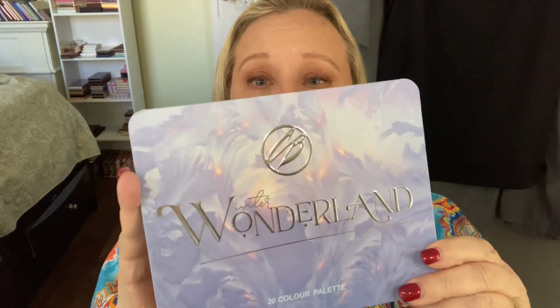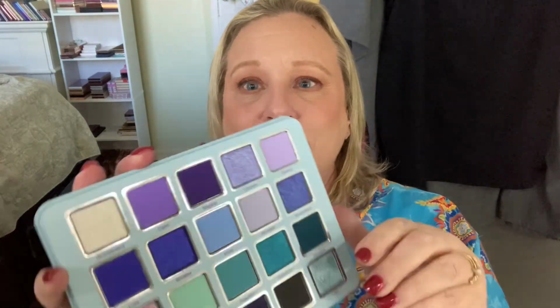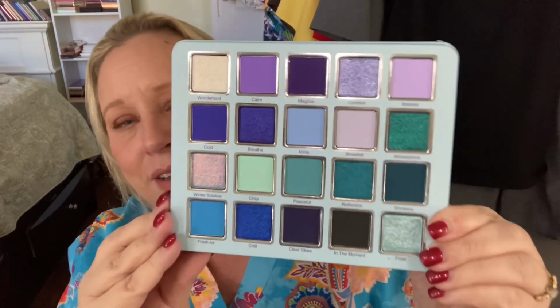I've got 3 left, and these are, again, my favorites. So first of all, we have Cosmic Beauty Wonderland. I love this packaging. It just feels like it should feel cold to pick it up. The packaging is so pretty. And look at this color story.